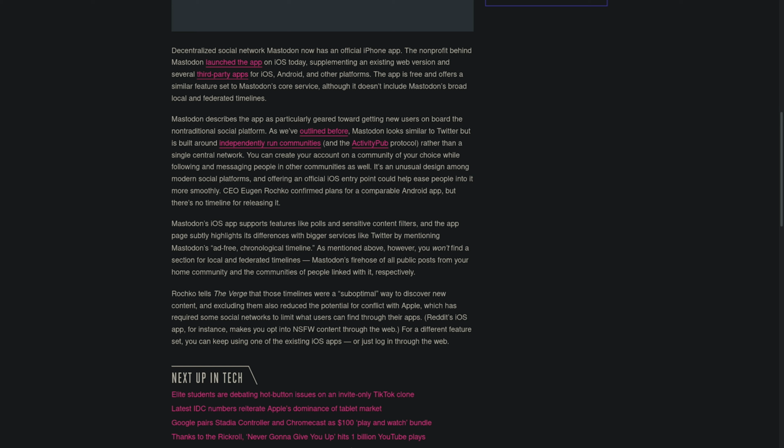It seems like part of why Mastodon decided to remove the unfiltered federated timeline especially is that there needed to be some sort of filter to filter out inappropriate content as part of Apple's policy. So Apple has been requiring social network apps to limit what users can find through their apps. The Reddit iOS app, for instance, makes you opt into NSFW content through the web. So that's another reason why they removed that federated timeline. But overall, I'm glad that there is an official Mastodon app.